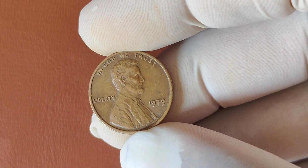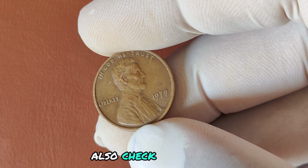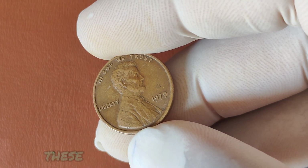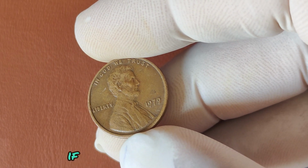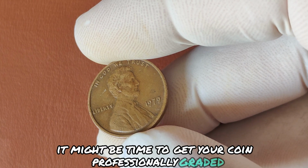Look for bright, reflective surfaces and minimal contact marks. Also, check for errors, such as any doubling on the date or Lincoln's face. These minor defects can significantly increase the value of your coin. If you spot something unusual, it might be time to get your coin professionally graded.